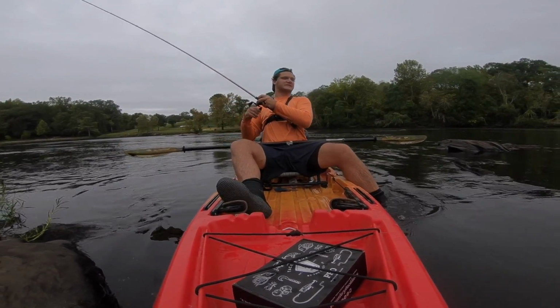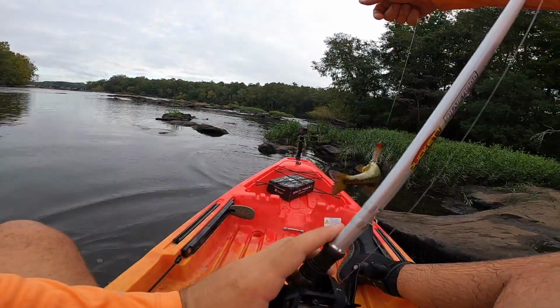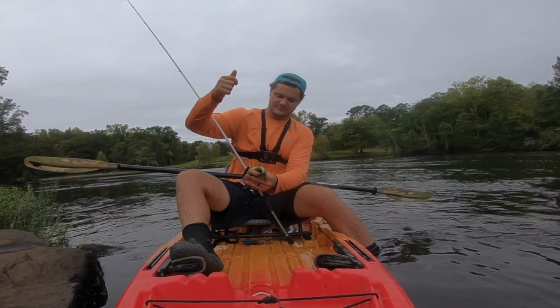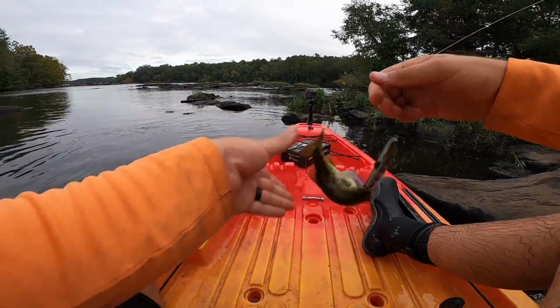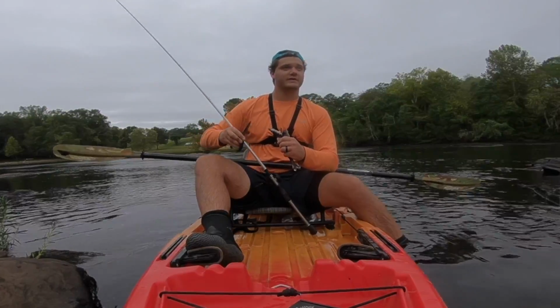Oh my gosh, it's the tiniest little guy. Oh no, this is like the tiniest. I think it's a spot. Yeah, it's a spot. Don't do me dirty. I know you're kind. Oh no, I told you. I knew it. You filthy little dog.